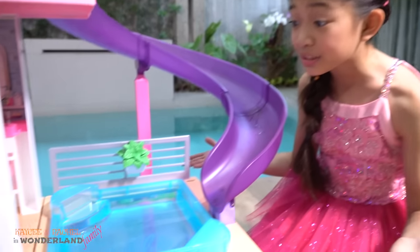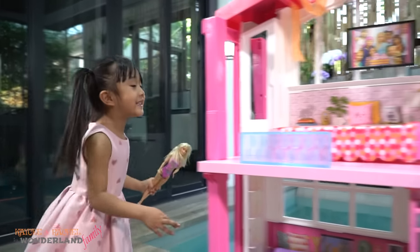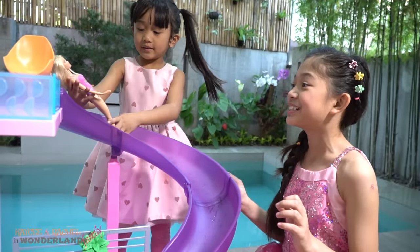Look, this house even has its own pool with a giant slide. Oh, wait. I have a doll. She moves the slide. Okay, put her upside down. She'll love that.